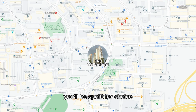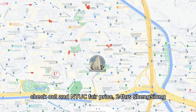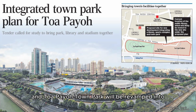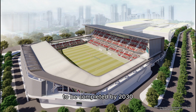For food lovers, you'll be spoiled for choice with 5 hawker centres within 1 km. For grocery shopping, check out NTUC FairPrice, 24-hour Sheng Siong, and Giant supermarkets, with the nearest at 260 Kim Keat Avenue, just 230 meters away. As announced, the current Toa Payoh Stadium, Toa Payoh Sports Hall, Toa Payoh Swimming Complex and Toa Payoh Town Park will be revamped into Toa Payoh Integrated Development to be completed by 2030.